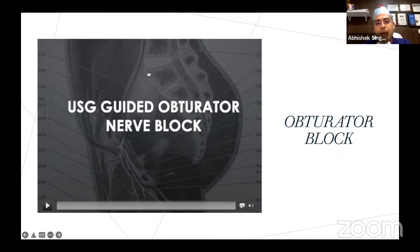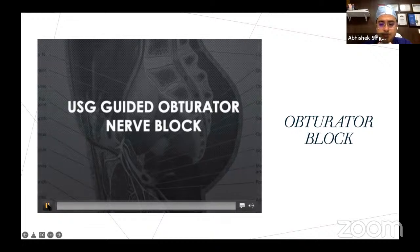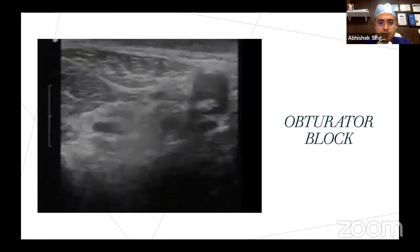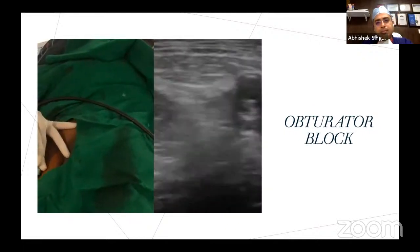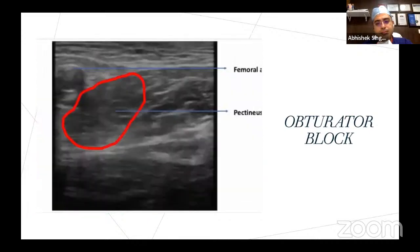This is a very, very important application of ultrasound, which is an ultrasound guided block. My anesthetist friends do this, and this is an audio video presentation. So I request you all to pay attention. Ultrasound guided obturator nerve block is safe and precise. The patient is positioned in a frog-leg position and the groin is scanned.